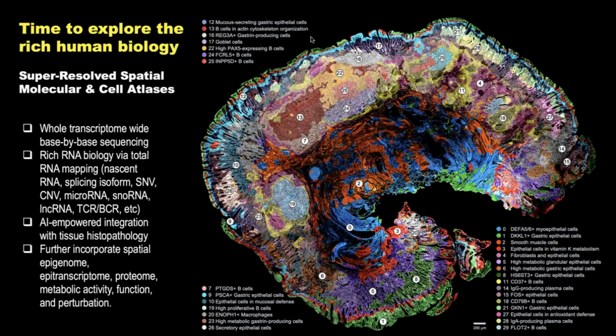And we start with just mapping the lymphoma using our spatial multi-omic sequencing. In particular, our technology allows you to sequence not just gene expression, you can map out the isoform, even important mutations, large small RNAs and tRNAs and nascent RNAs and TCR, BCR, and so forth. And you can further stack that with the epigenome, epitranscriptome, the information extremely rich.